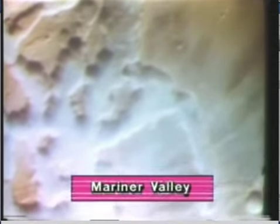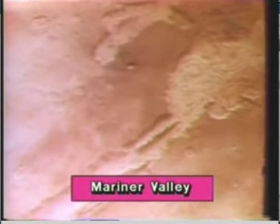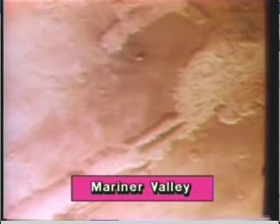Around the volcanoes, there are a number of features indicating where water used to flow. The spectacular Mariner Valley is the largest. It is a gigantic valley that continues along the equator for 5,000 kilometers.